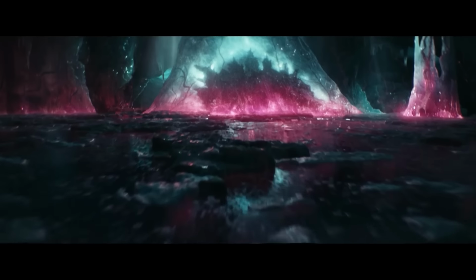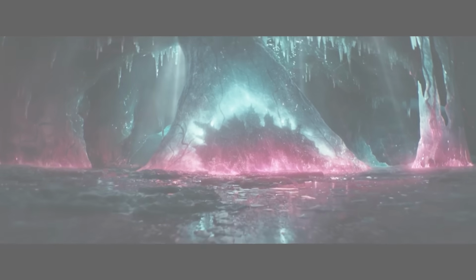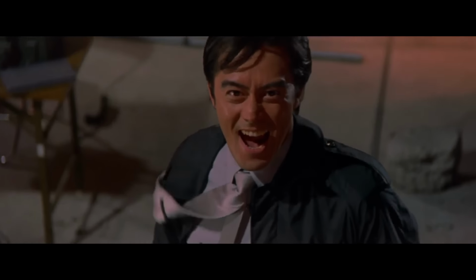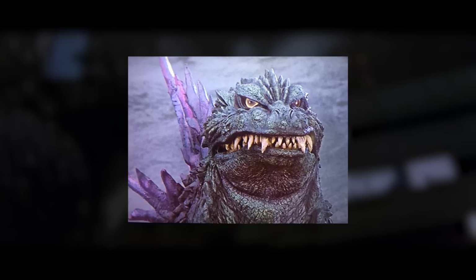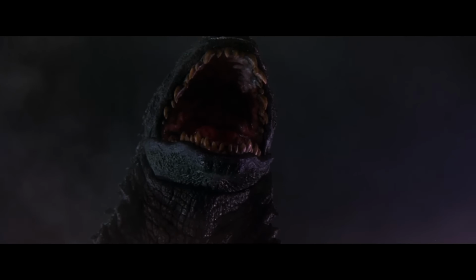To begin, let's address the elephant in the room and talk about why pink. For those that don't know, this is not the first time we've seen Godzilla be portrayed in a similar color palette. Going back to 1999-2000, Godzilla was featured with spiky dorsals with a purplish pink hue. Additionally, this animal featured spikier skin as well as sharp, jagged dorsal plates.